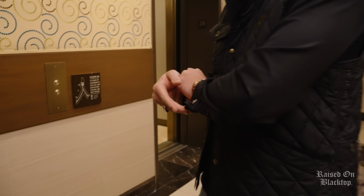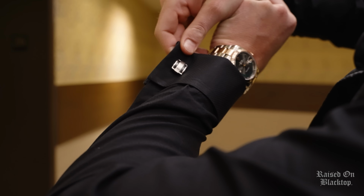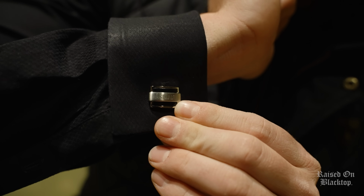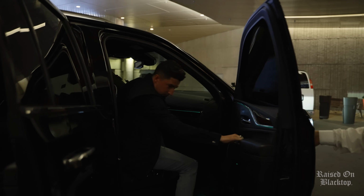My brother Billy got me this for his wedding. What does it say? It says kick asphalt. Let's go.